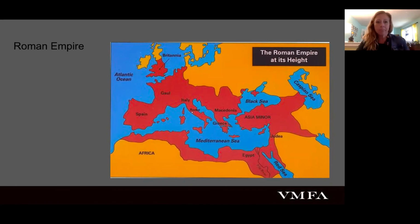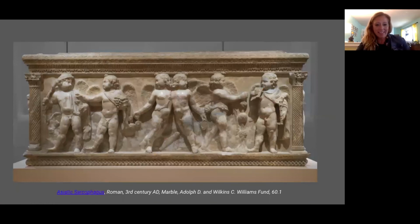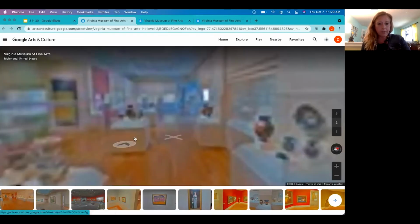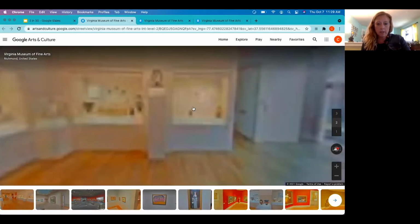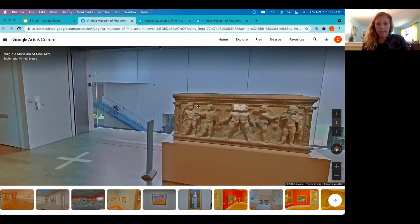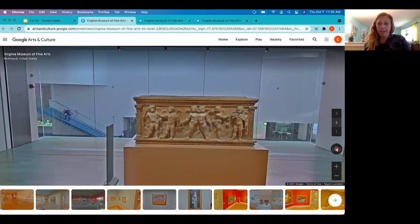Hope that helps. All right, so in our last couple of minutes, we're going to look at this sarcophagus. I mentioned it came from the area of the Roman Empire that at the time was called Asia or Asia Minor, an area of present-day Turkey. So this is it. Just take a gallery view so you can see where it is. Unfortunately, this gallery view does not go all the way around the sarcophagus, but I want to give you an idea of how big it is. It's very large, very heavy, made of marble. And you can see it from our window down in the atrium, which is great.